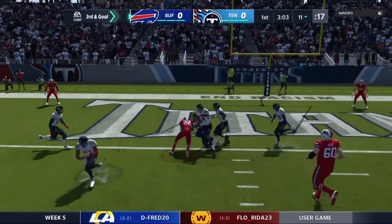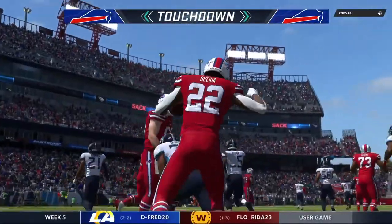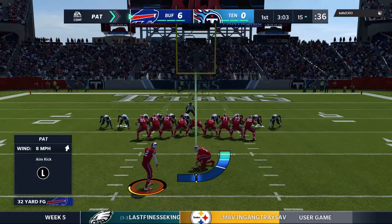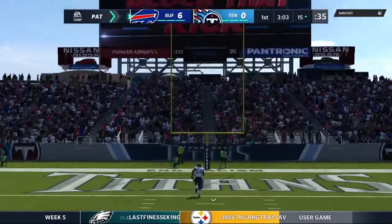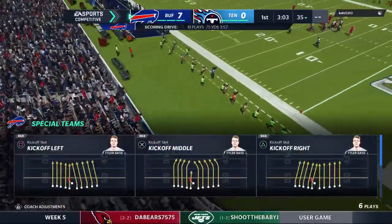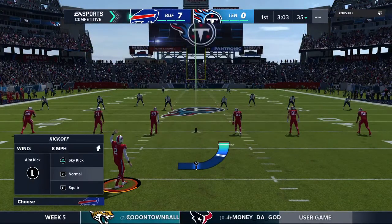And he'll go underneath here to Breida. And he is into the end zone for a Buffalo touchdown. Matt Breida, his third touchdown now on the year. And the Bills take it all the way down the field and score on the opening drive. Extra point right down the middle. And it's now a 7-0 game.